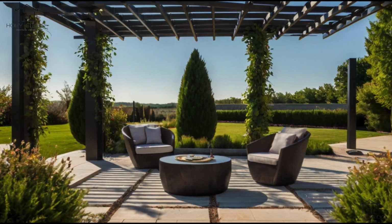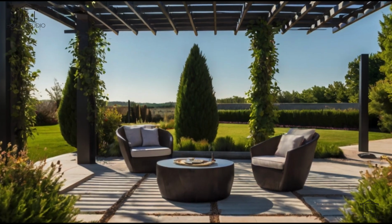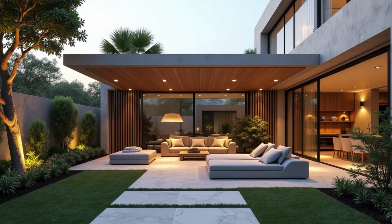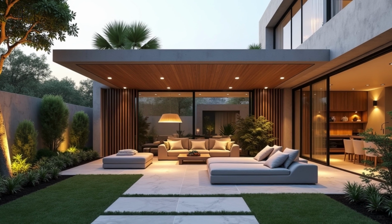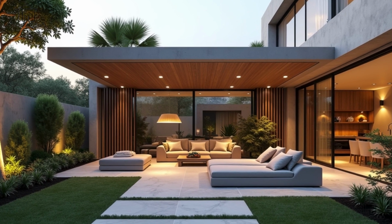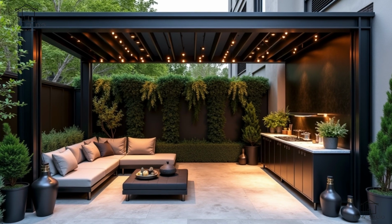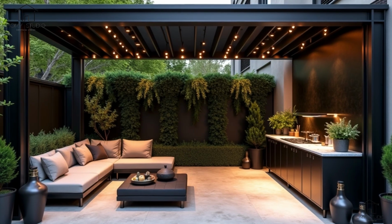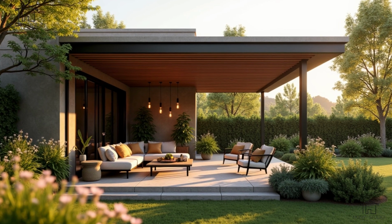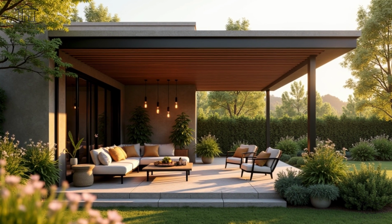Some pergolas also include retractable windbreaks, panels that lift or slide into place depending on weather and privacy needs. These are especially popular in coastal or hillside environments, where wind can disrupt an otherwise serene setting.